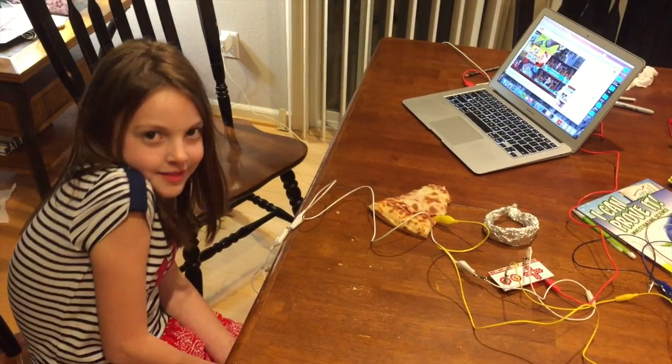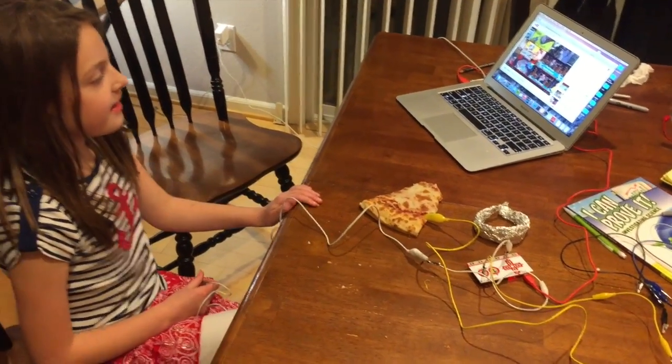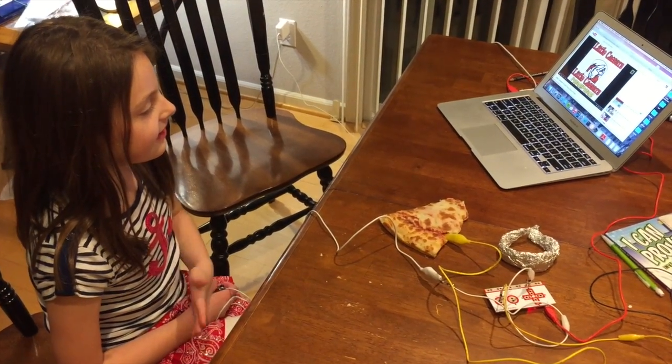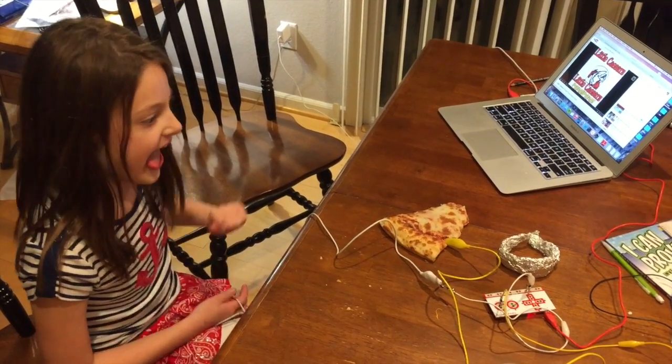My next experiment is going to be a pizza! My prediction is that pizza is going to be conductive. Well, let's find out. Pizza, pizza.